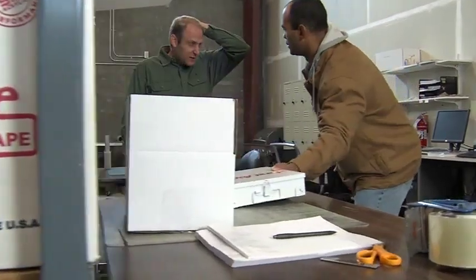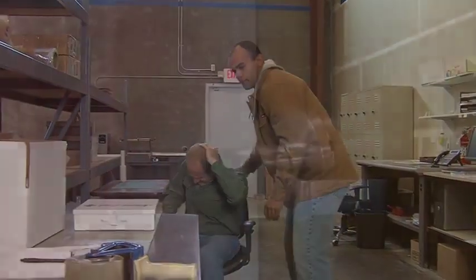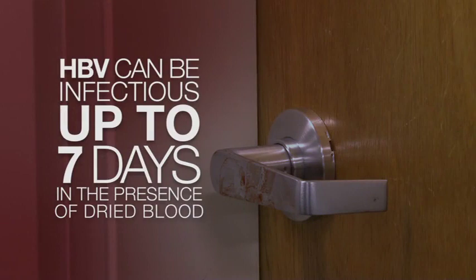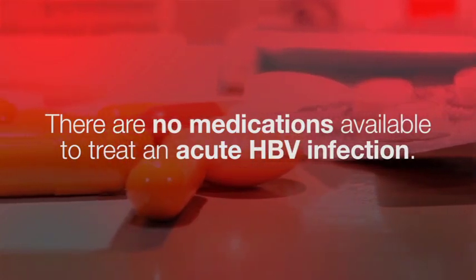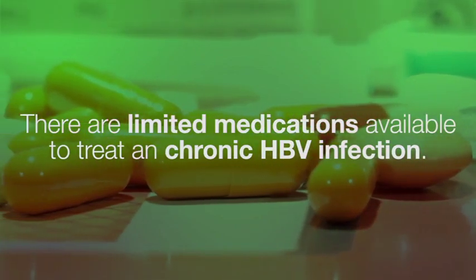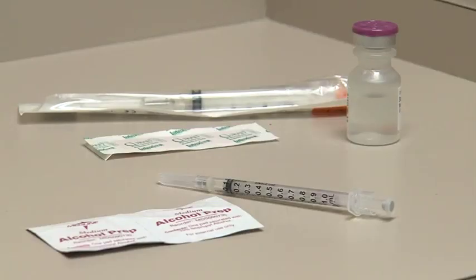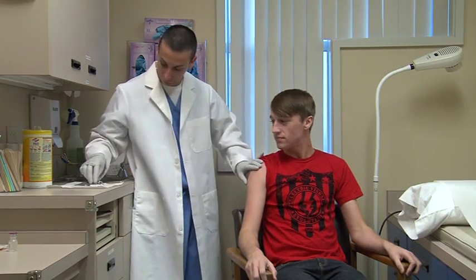Not all people infected with HBV show symptoms, but even without symptoms, HBV-infected individuals can still be infectious to others. The hepatitis B virus can be infectious on surfaces for up to 7 days in the presence of dried blood, increasing the risk of exposure through indirect contact. There are no medications available to treat an acute HBV infection. Limited medications are available for chronic infections. A vaccination to prevent HBV infection is available. It has relatively few adverse side effects and is well tolerated by most of the population.